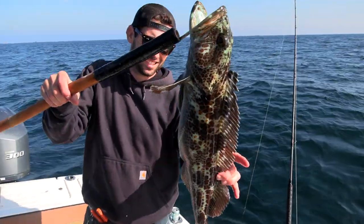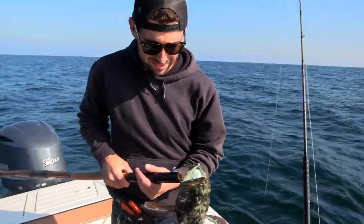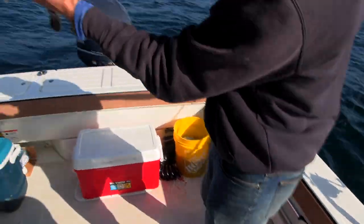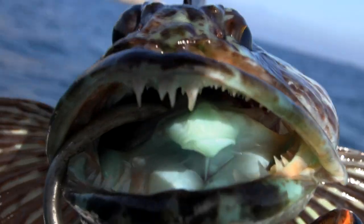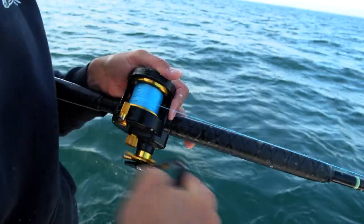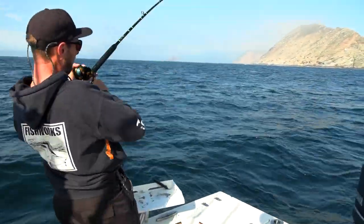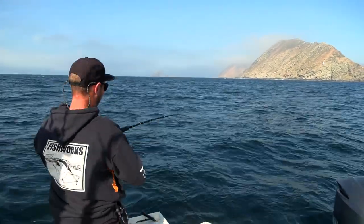Oh, look at that. A solid 5 pounds. Taylor's the link, man. Dude, I love this, just this view from the front. That big old angry girl. Yeah. Yeah, coming up. Oh, yeah. What do you got, Nick? I'm hoping a lingcod. Feels pretty nice.